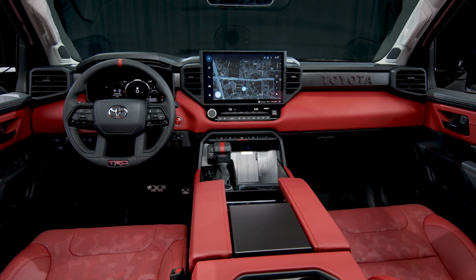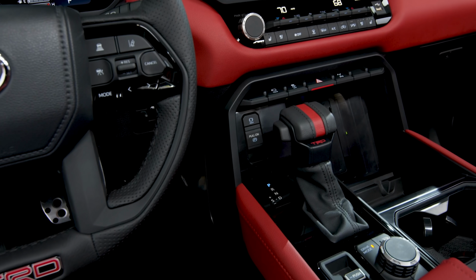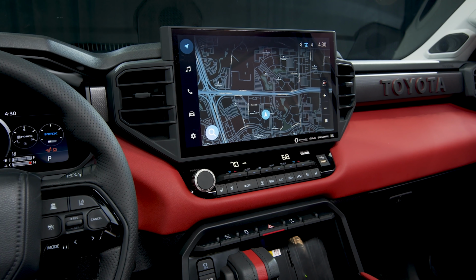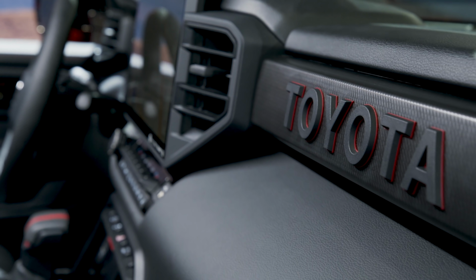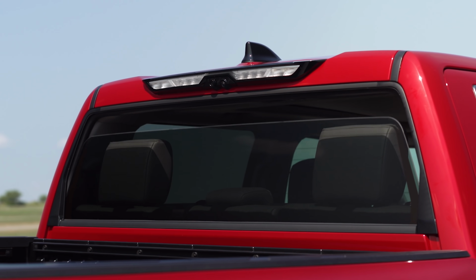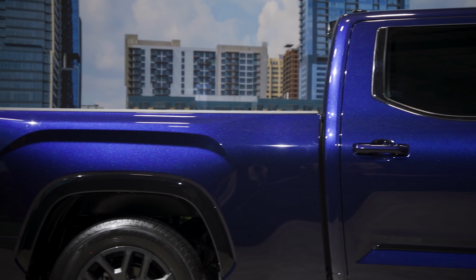A 14-inch touchscreen infotainment system and digital gauge cluster dominate the dash of upper-end Tundra trim levels. It includes standard wireless Apple CarPlay and Android Auto compatibility. A new virtual companion lets passengers speak commands instead of entering them using buttons. Two 4-door configurations are offered, the larger of which gets a massive rear seat and a vertical power retracting rear window. Three bed lengths are available, 5.5 feet, 6.5 feet, or with the smaller 4-door cab, an 8.1-foot bed.